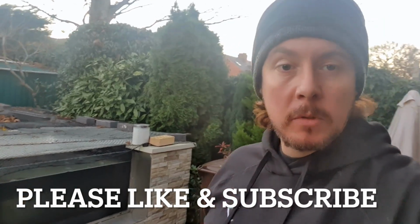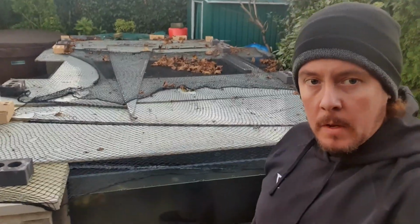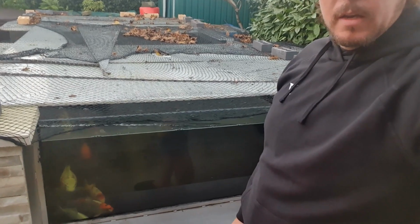It looks like I've got an empty pond there, but as you'll see in a minute when I go closer to the window, they do come up. So I'll just move myself a little bit further back there. Alright, and then we can see down. Oh, there we go. There you can see I come to the window.